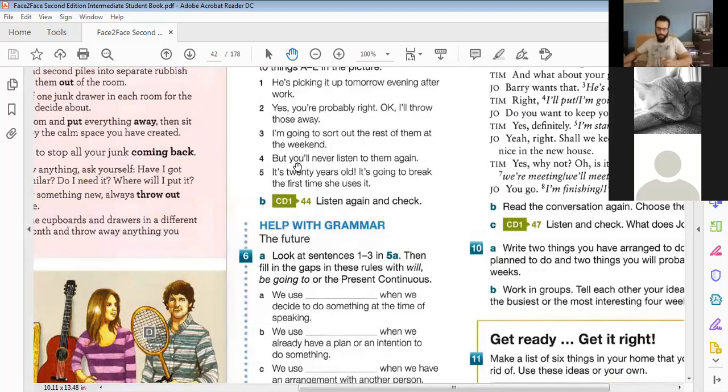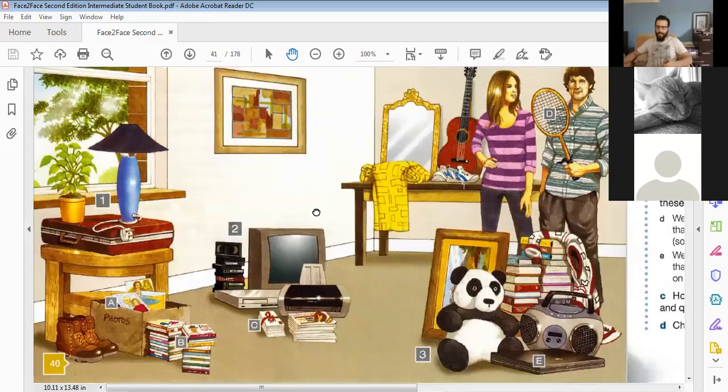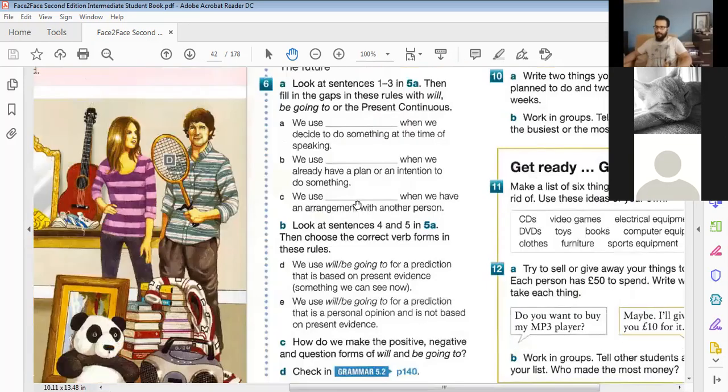What do you think, Brian? You want me to show you the picture? The picture, yeah. So one of them, Tim or Joe, said that they're going to sort them out at the weekend. So what is it that they're going to sort out at the weekend? I think A. You think the photos? Yeah, it's the photo. A. All right, maybe you're right, yes.